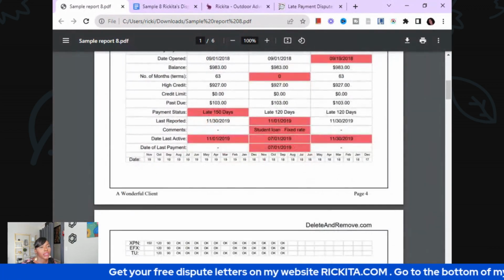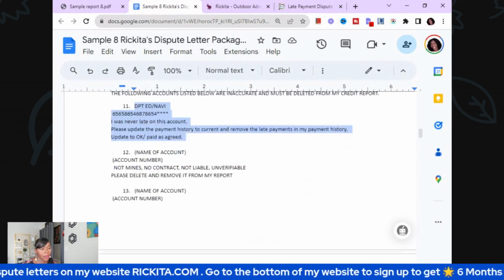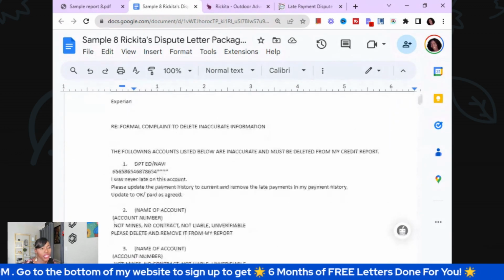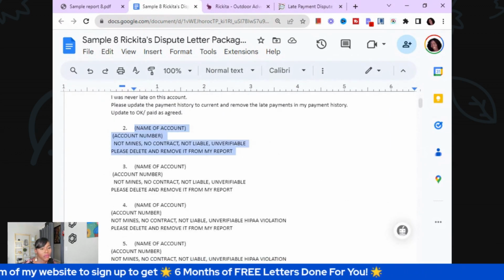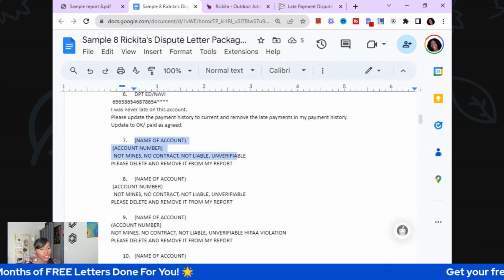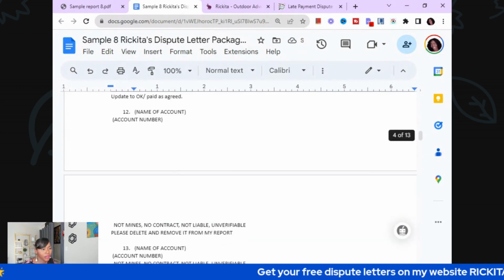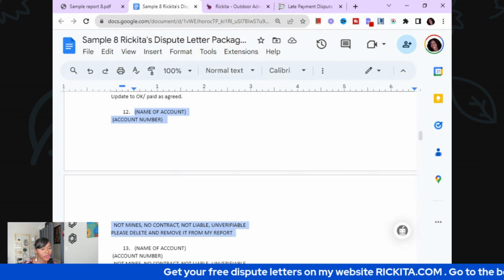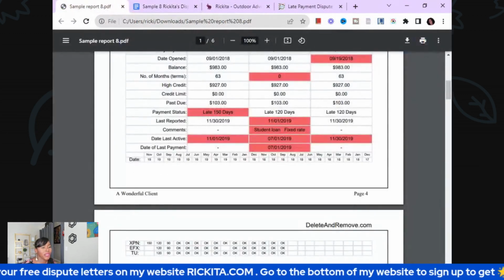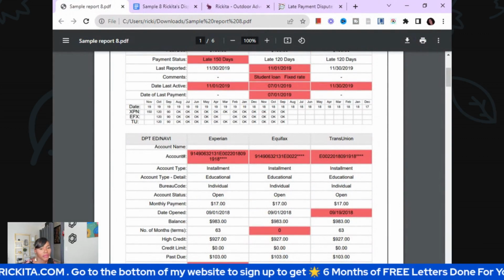So in actuality, what we can do is copy this one again. Let me make sure. Okay, good. Let's copy this one again and just change the account number, because that's the only thing that's going to be different. Okay, so let's go ahead and change that account number. And don't make this hard. Y'all really just want to send your first letters out, because sometimes it doesn't matter what's in your first letter. Some accounts are just going to get deleted, like reality. It is what it is.